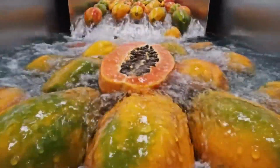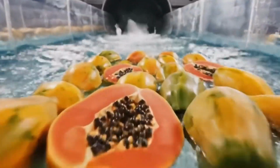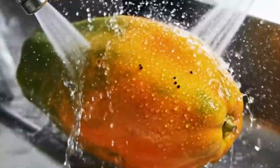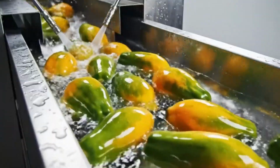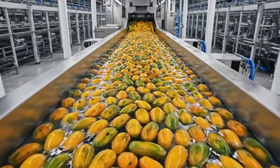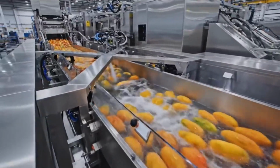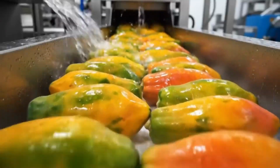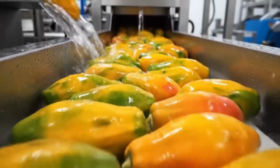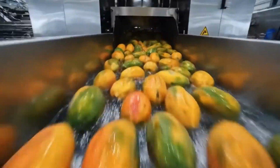A colossal water flume system begins the gentle, yet thorough, cleansing of the papayas. Each fruit undergoes an intense, hygienic wash, preparing it for the next stage. Advanced automation ensures every papaya is perfectly clean, maintaining peak quality. This initial purification step is critical for ensuring the highest standards of food safety.